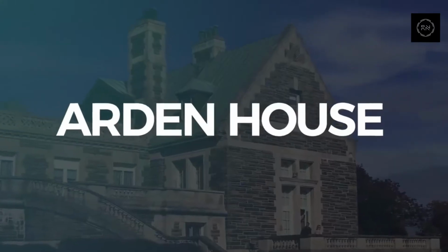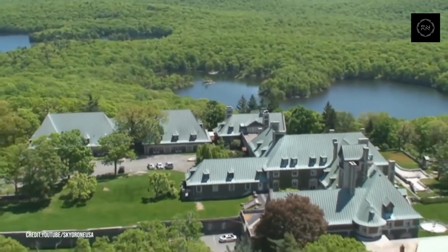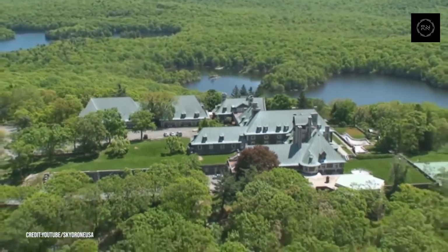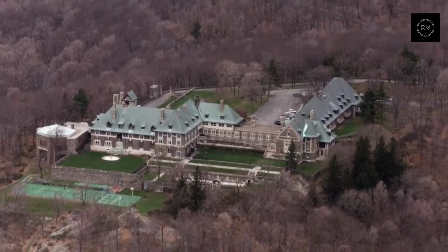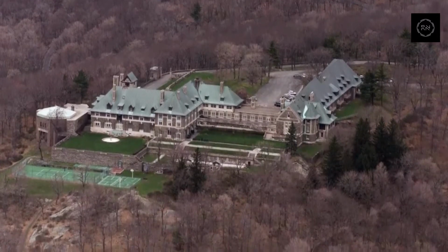Number 3. Arden House. Located in a town that was actually named after the original owner of the home, Arden House is a mansion of opulence, harkening back to days where railroad magnates could afford to build palaces that it's hard to even imagine creating now.